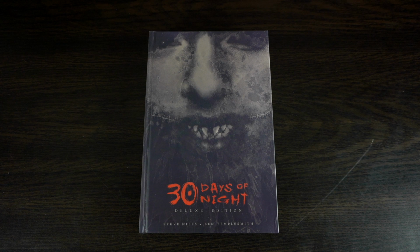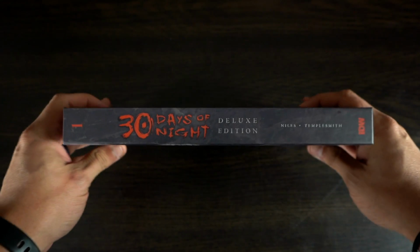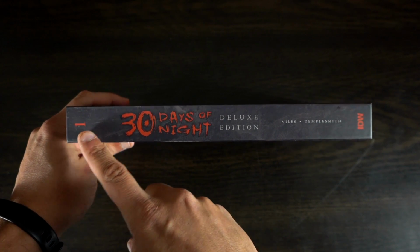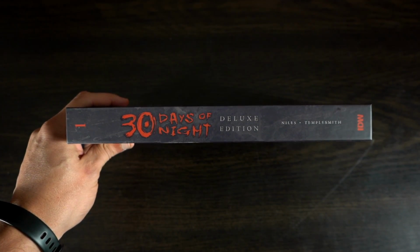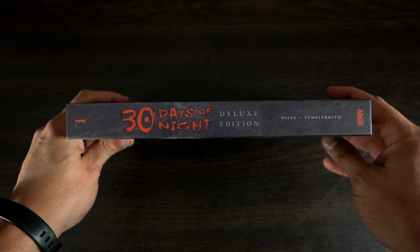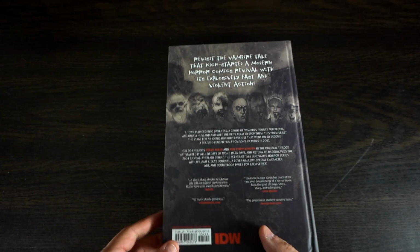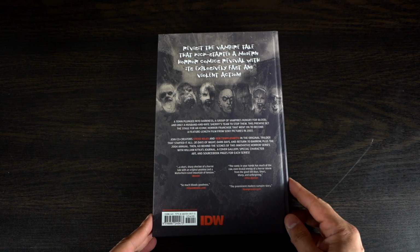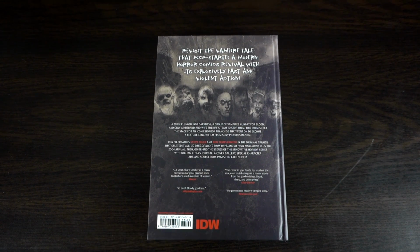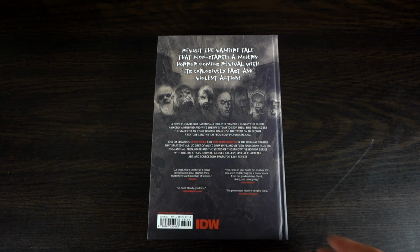And here we are, 30 Days of Night, the deluxe edition by Steve Niles and Ben Templesmith. You can take a quick look at the spine. We do have 30 Days of Night, deluxe edition, Niles and Templesmith. Make note of a volume 1. I don't know what content really follows after what's collected in here, but I assume there will be something, hence why we have a volume 1. But on the back we have a quick look at Ben Templesmith's art style, which is very unique to say the least, but fitting. And on the back we have "Revisit the vampire tale that kickstarted a modern horror comics revival with its explosively fast and violent action." Great way to describe the story there.